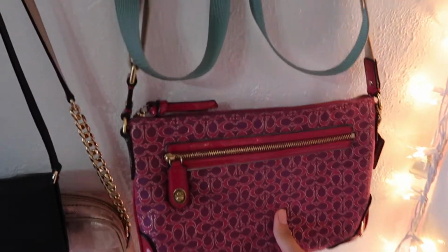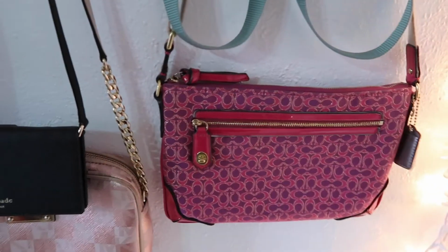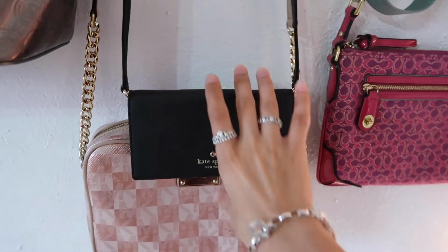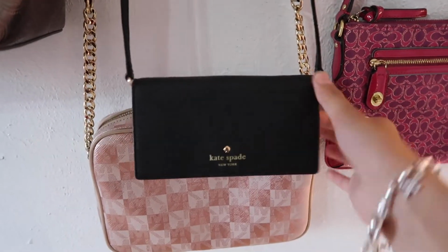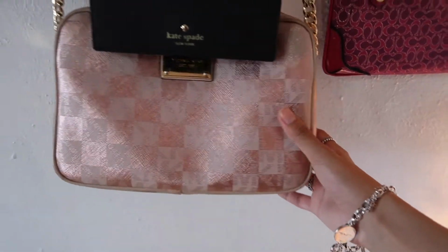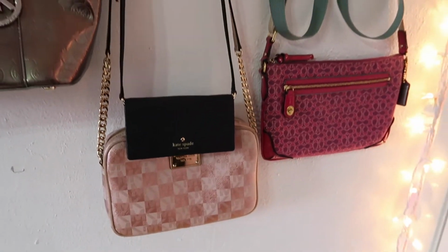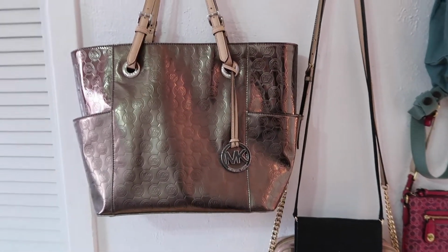I have this Coach Poppy bag, which I've always wanted. I just got it and then I don't really use it anymore, but it's there. I have this Kate Spade bag slash wallet type thing, except my phone doesn't fit in it anymore, so I might just use it as a wallet. I have this Michael Kors bag right here, which I bought with my first YouTube paycheck, which I can't even monetize my videos anymore. And then I have this huge Michael Kors bag, which I'll take if I go to auditions or I need to carry a bunch of stuff.